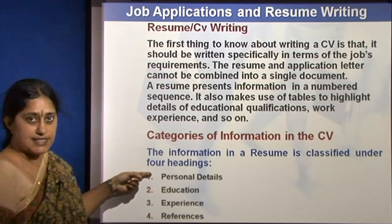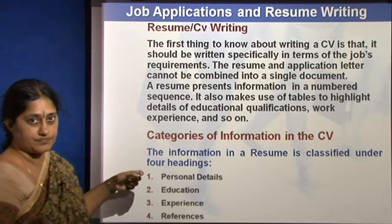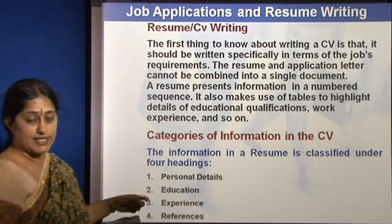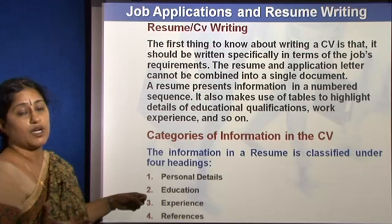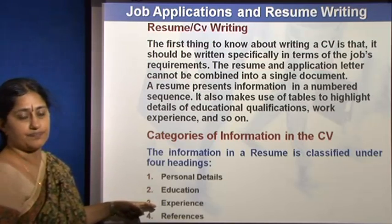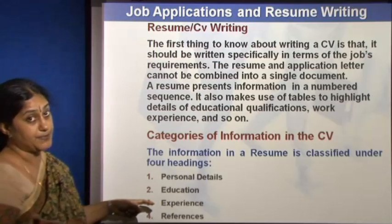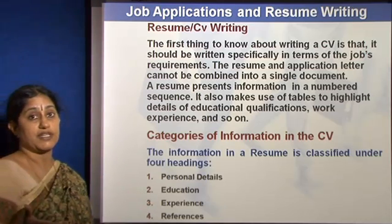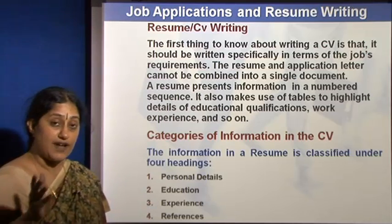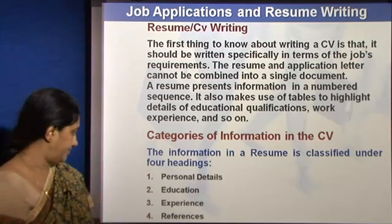It will have personal details: name, address, date of birth, marital status. Education: what has my schooling been, what has my college been, or any postgraduate, whatever it might be. Experience: so what are my various experiences? Even as a fresher we can have experience in projects. And if I have worked: which company, as what, how many years, and what work did I do?